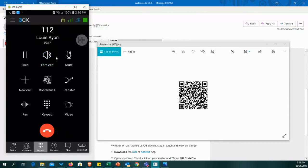And then if you decide to have a conference with Louis, that's possible here. If you would like Louis to be transferred to another, like I will transfer him to Miss Anna, it's also possible. You can also do recording here. And then I'll show you the new feature of 3CX version 3.6. I think this has just been released. I'm not sure if it's April or May, but it's a new feature.